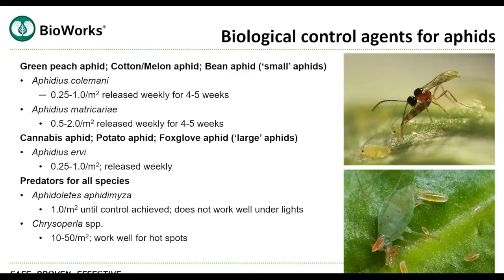For aphids, now we have quite a few, as I said earlier, more aphid species to think about and be able to recognize. And it's important to be able to recognize those aphids. So a quick and dirty crash course in aphid taxonomy, because different aphid parasitoids will parasitize different aphid species, or they'll parasitize some better than others.